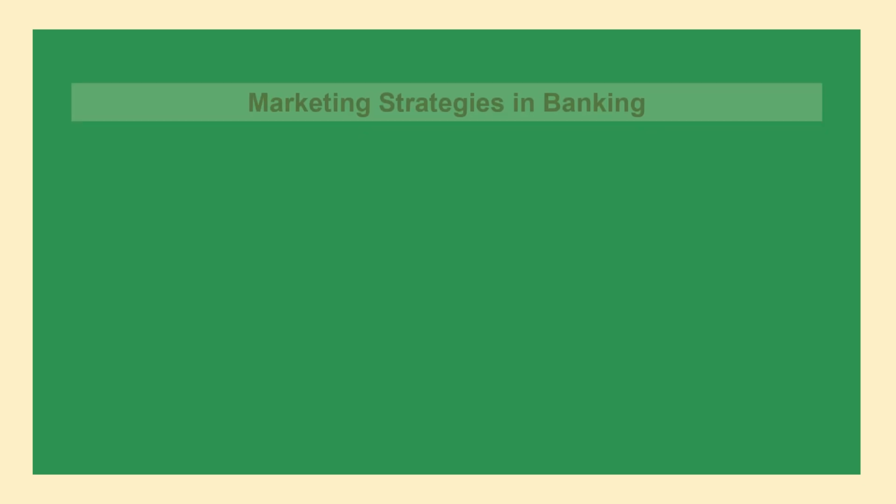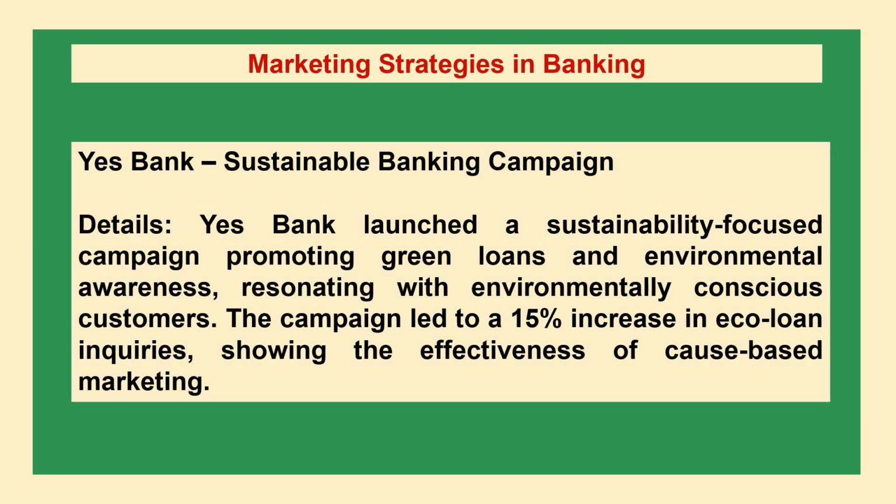Yes Bank sustainable banking campaign. Details: Yes Bank launched a sustainability-focused campaign promoting green loans and environmental awareness, resonating with environmentally conscious customers. The campaign led to a 15% increase in eco loan inquiries, showing the effectiveness of cause-based marketing.